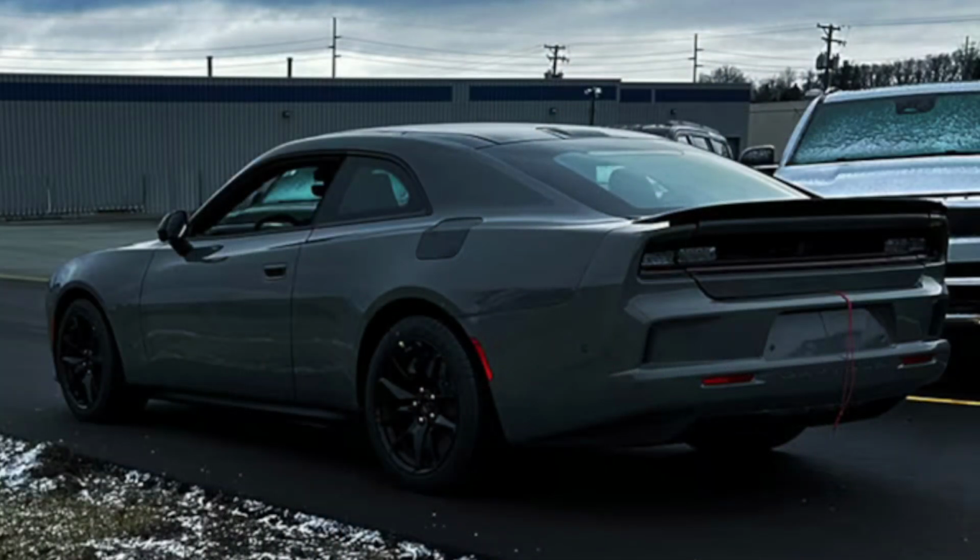Now, with that said, there will eventually be a full EV version of this car, and it might still be making 900 horsepower at that point. But for now, we have this. So, what are my thoughts so far? I like this thing. I think this thing looks so good.